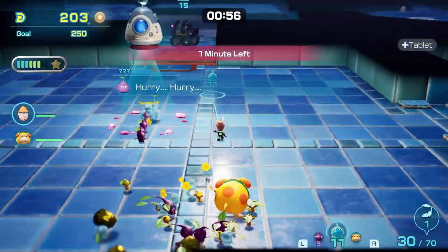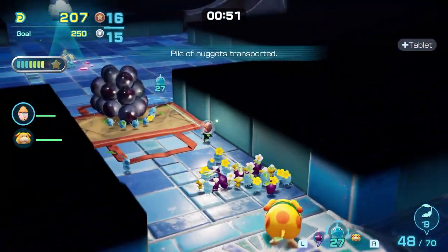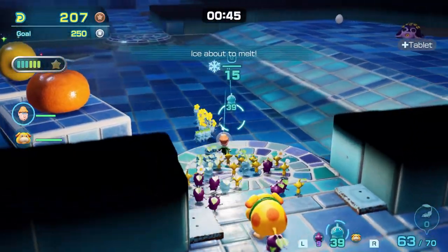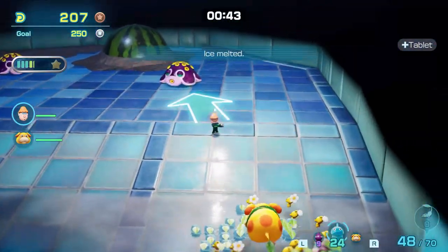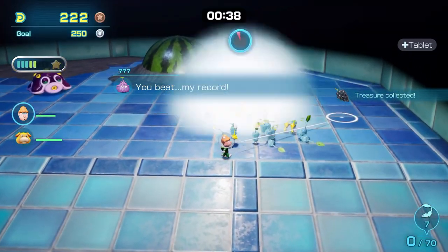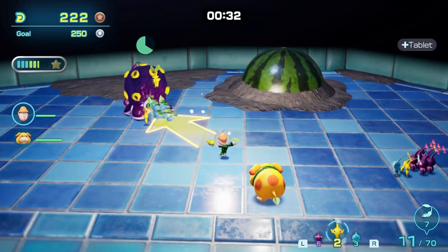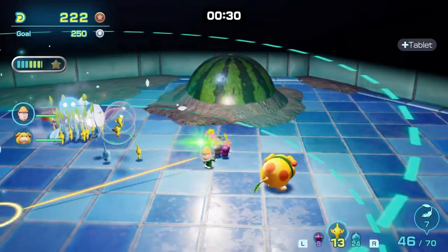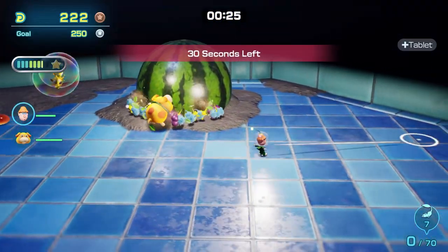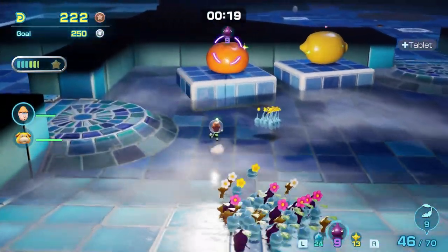Cool. I'm getting it done. I'll summon those Ice Pikmin now. I have enough to freeze it. Freeze. Kill. Come on, freeze it. Ochi, come on. Good job. Nice. That went a lot better. Ochi, you deal with that. Actually, we're gonna dig this up quick. Ochi, you get that.